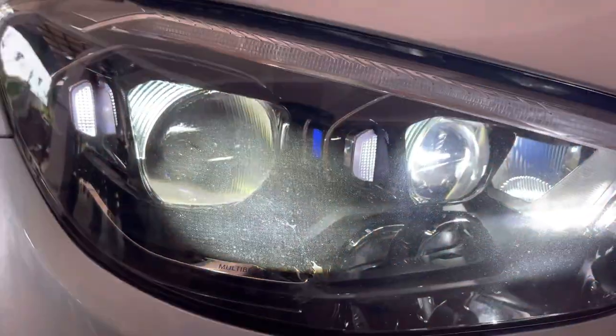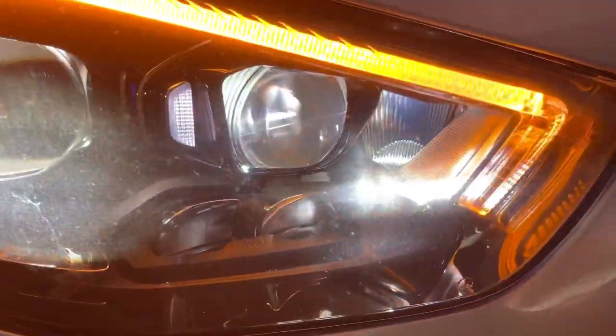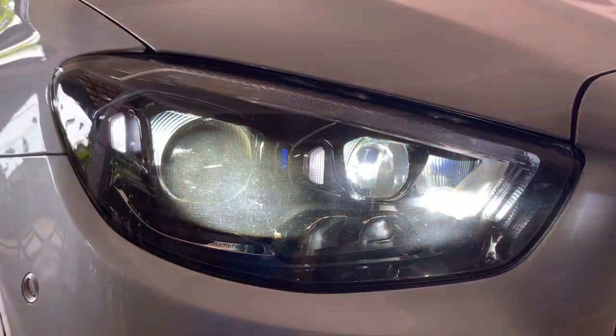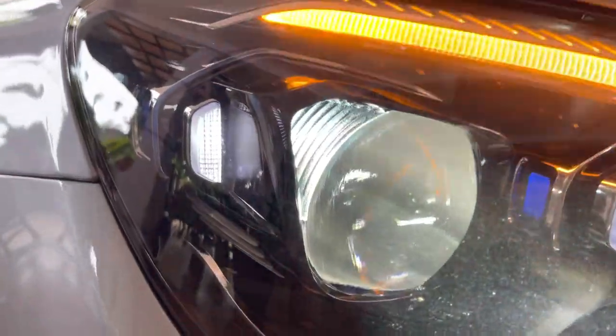If you go up close, Mercedes-Benz do make one of the best headlamps out there. They have a very nice detail, as you can see. Admire them from here, it's amazing. And if you go up close as well, they look very nice.